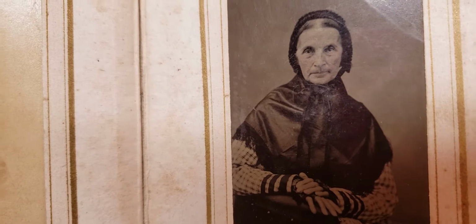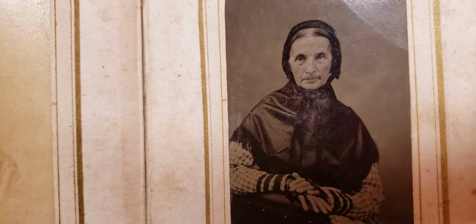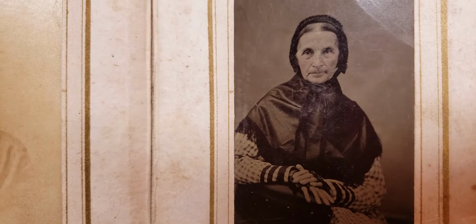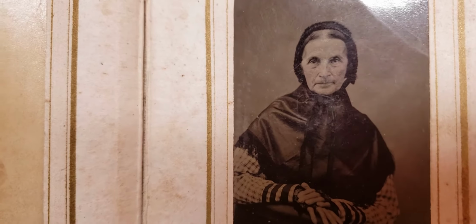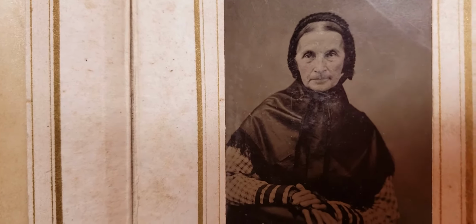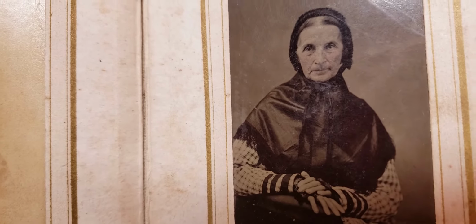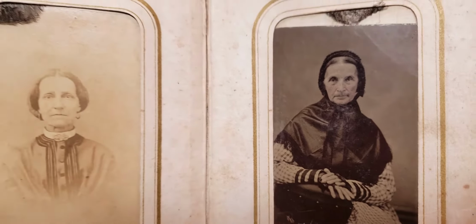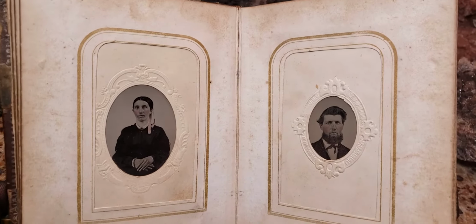Now, she may have been a widow in a certain stage of mourning, maybe a later stage of mourning. As you see, she's actually wearing a black bonnet and a black cape. So there's some kind of signification of mourning. Her husband may have died, and then she probably died shortly after. That's why we saw the black cloth in there.